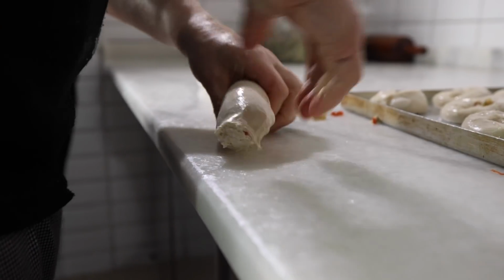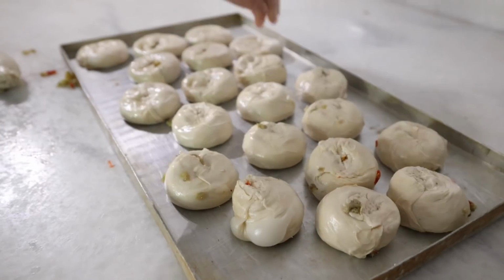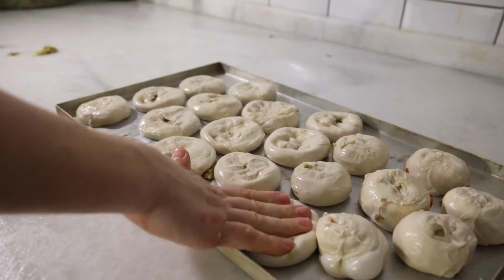And can you hear him working the dough? You can hear how wet it is, but he's just ripping it off and closing the edges in. He's gonna let them rest, let them rise just a little bit longer, and then in the oven they go.